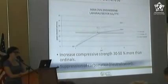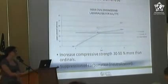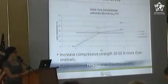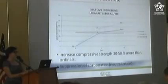So, the effects of bioceramics in concrete. This is what we're all trying to figure out. In this diagram, you will see that the compressive strength was increased by 30 to 50% more than the comparisons, and there is suppression of carbonation or neutralization.